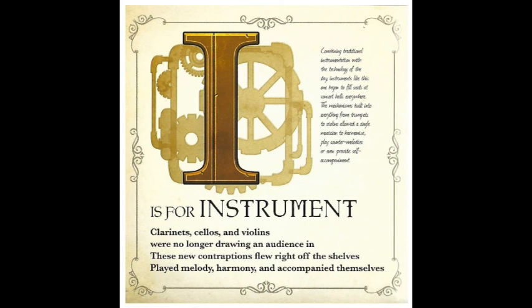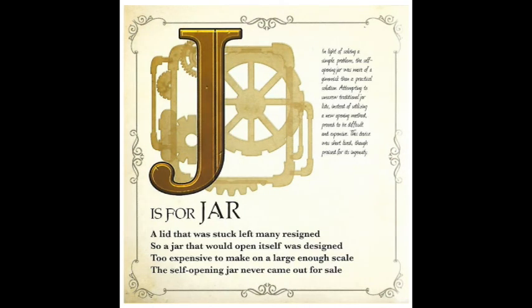Combining traditional instrumentation with the technology of the day, instruments like this one began to fill seats at concert halls everywhere. The mechanisms, built into everything from trumpets to violins, allowed a single musician to harmonize, play counter melodies, and even provide self-accompaniment. J is for jar.